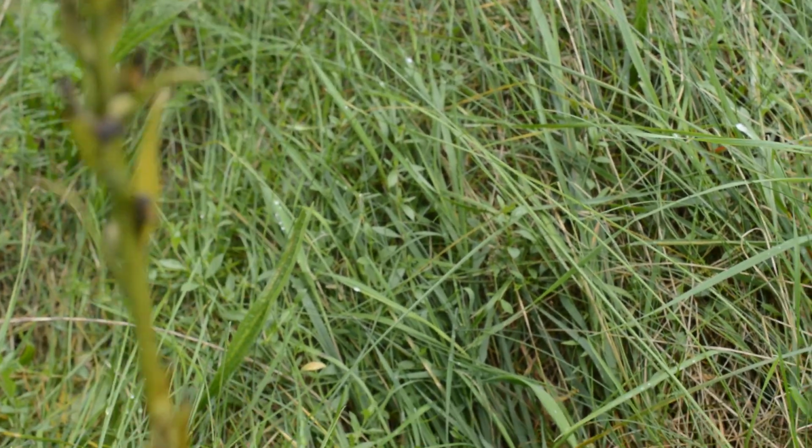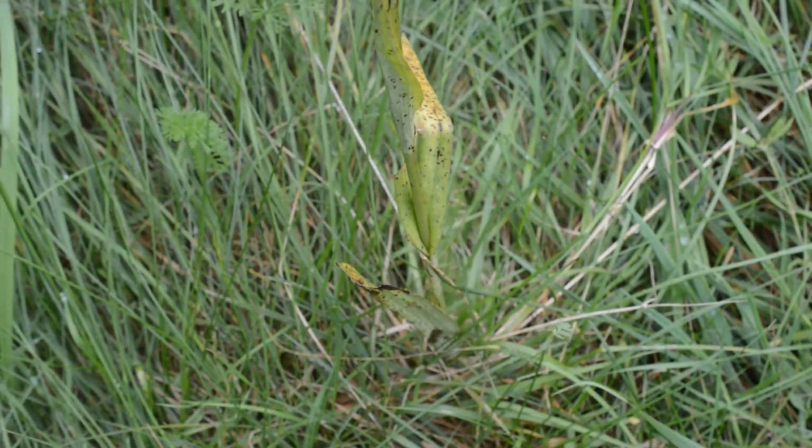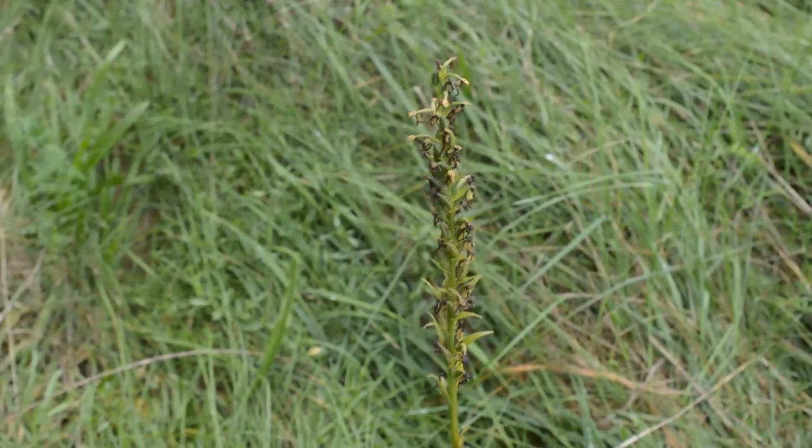Thing's almost 2.5 feet tall. You can still see some of the leaves down there too. There's some thistle. We were talking about, apparently that's becoming a problem here too. Actually, I wonder if they have this marked for the orchid or for the thistle. Hopefully they don't mess with this guy here though.